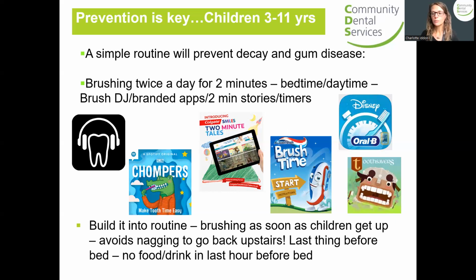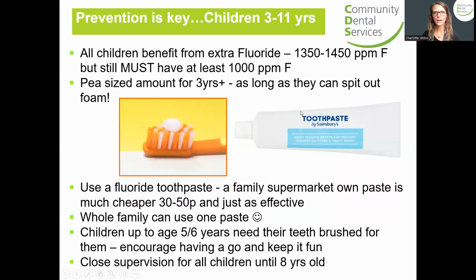We know that brushing before bedtime is crucial, same for babies, same for children, same for adults. So last thing before bed, and try, where possible, to allow your child not to have any food or any drink in the last hour before they go to bed. So nothing really should be eaten or drunk in the last hour before bed, and then just before they go to bed, brush their teeth. That really will help to protect their teeth from sugar and acid.